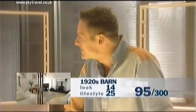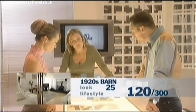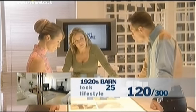It's a difficult one, this one. I can see the effort and the understanding of Mackintosh and his fascination with it, and I admire that hugely. 25 for the look. Lifestyle, it functions well. It's a functional house. There's no question about it. So I'm going to give it 27.